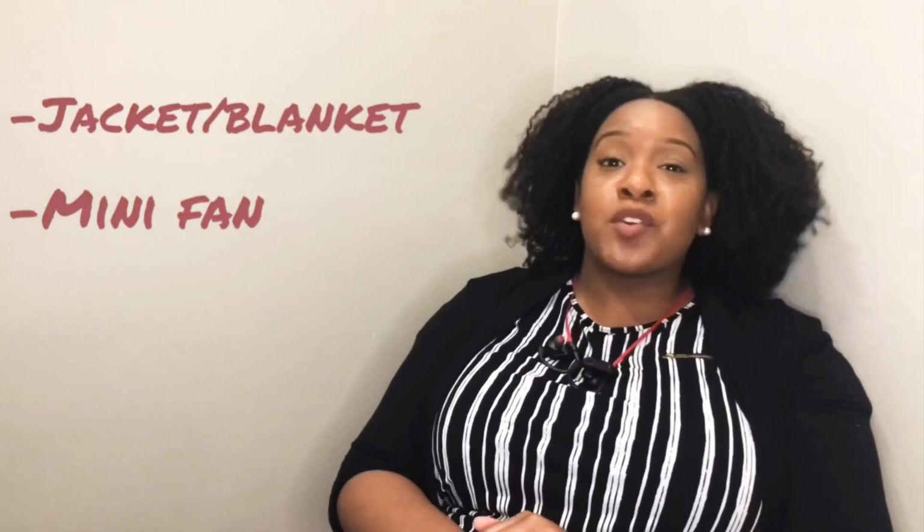You should probably also have a mini fan in your locker just in case it ever gets too hot. I currently have one and it's absolutely amazing. It works wonders in the sim lab. It works wonders just in the locker room when it gets hot, just to have it blowing on you while you're getting your stuff ready.